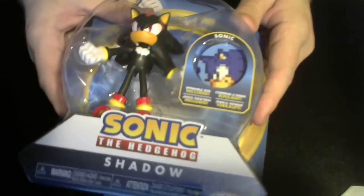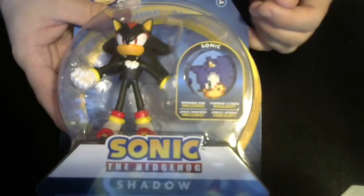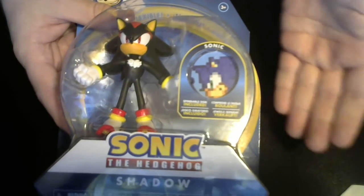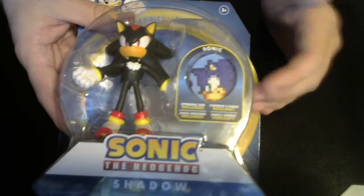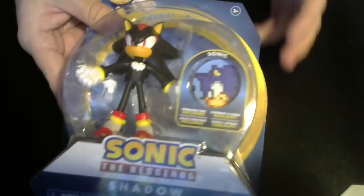So we have that. And then last but not least, in the Wave 1 part of the collection of the Bendies, is good old Shadow. Shadow is one of my favorite characters in the whole of the franchise, next to, of course, Sonic himself, because the franchise is Sonic the Hedgehog, so of course Sonic is going to be my favorite character. But the closest runner up to my favorite is Shadow, and there are many reasons. Maybe someday I will make a video on why Shadow is my second favorite character in the franchise. So that was Wave 1 of the Bendy figures.